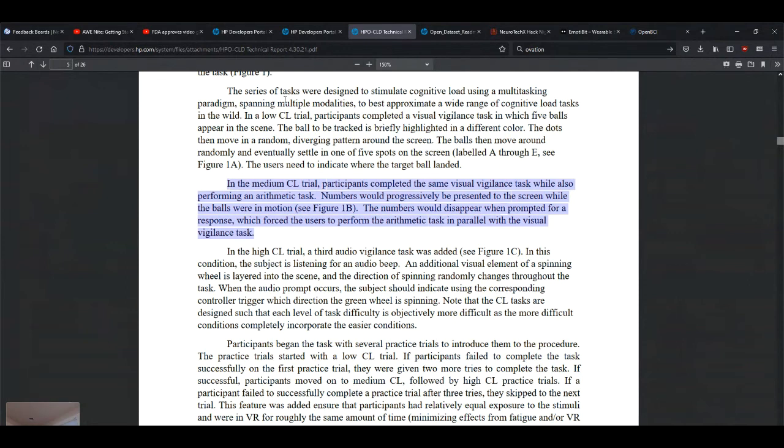Okay. So they're using more senses, and they're increasing the number of things that need to be tracked. In the low CL, it's one-ish. I mean, one set of balls. In the second one, it's the visual vigilance, where you have to keep the number in mind on top of tracking where the balls ended up on the screen. And then finally, you've got this audio vigilance task.